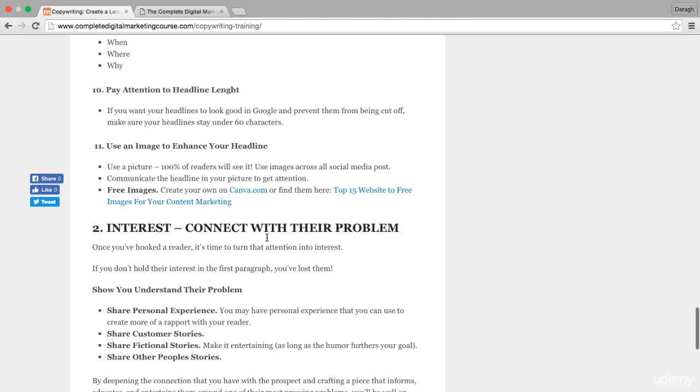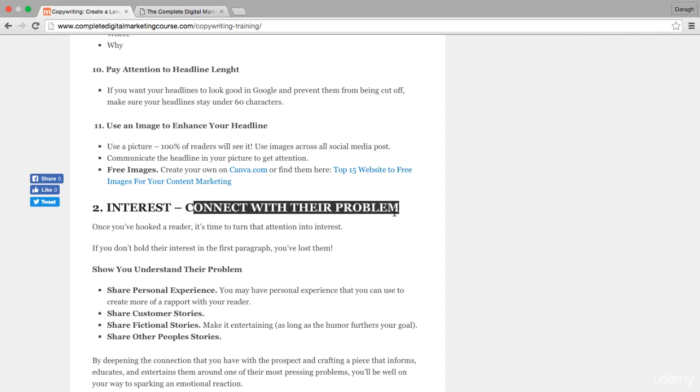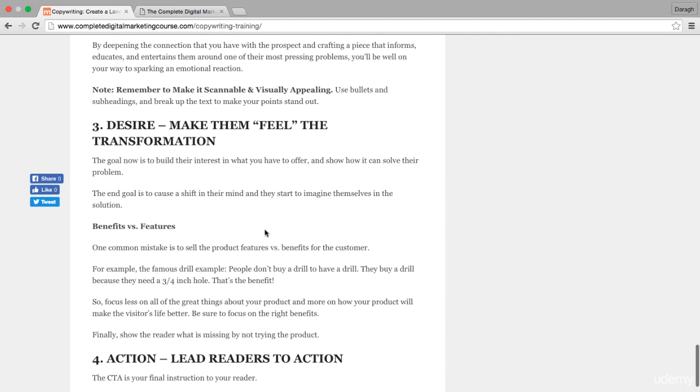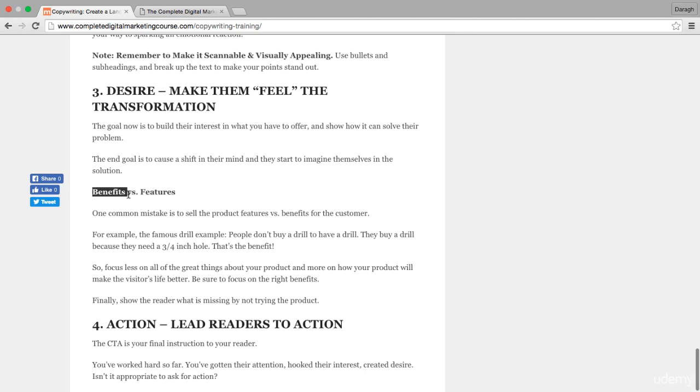After you have their attention, it's time to really turn that attention into interest. And the way that you do that is connect with their problems. That's the first indication that you can really give them that you can solve their problem. And that's what you want to do. By showing that you understand their problem, the next step is to really present your solution and create that desire and make them feel the transformation that your solution offers. Make sure to highlight the benefits and not just the features of your product.